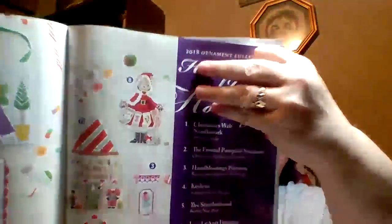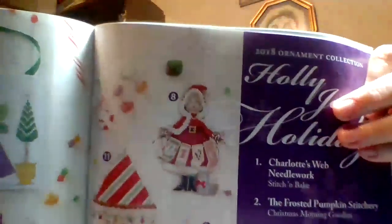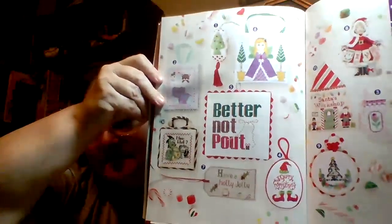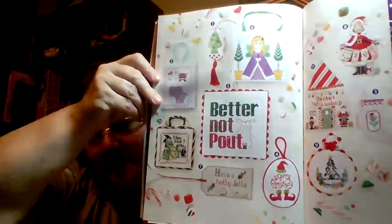This up here, this girl, that's obviously a Brooks Books. I'm probably going to stitch that. I like the Better Not Pout sign. So there's actually quite a few designs in here I'd probably end up stitching.